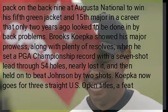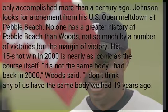Brooks Koepka showed his major prowess, along with plenty of resolve, when he set a PGA Championship record with a 7-shot lead through 54 holes, nearly lost it, and then held on to beat Johnson by 2 shots. Koepka now goes for 3 straight U.S. Open titles, a feat only accomplished more than a century ago. Johnson looks for atonement from his U.S. Open meltdown at Pebble Beach.